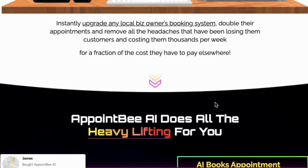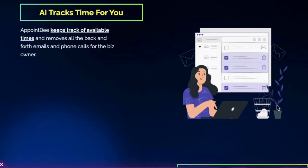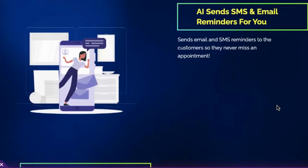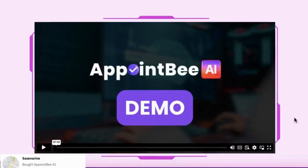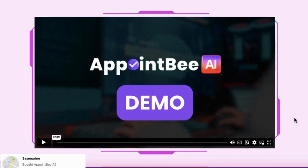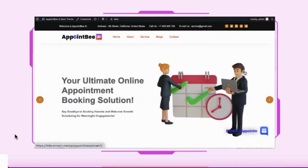AI brings ultimate time-saving features for end customers, and they can book appointments using a simple chat with AI. It comes with an agency license, so you can create AI-powered appointment booking websites for any local businesses to help them get tons of appointments using AppointBee AI. This is a wildly profitable service that local biz owners desperately need right now. You can charge anywhere between $500 to $1,000 per business to set up an AI appointment booking system for them.